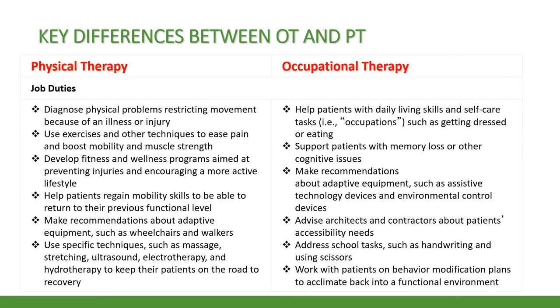Some questions that we get asked include, what are the key differences between OT and PT? Physical therapy job duties are going to include more diagnosing of physical problems that restrict movement because of illness, because of injury, or because of congenital defects. And we use exercises, other techniques, modalities, things like that to ease pain, boost mobility and muscle strength, develop fitness and wellness programs, helping patients regain mobility skills, returning to previous functional level, and also making recommendations about adaptive equipment like wheelchairs and walkers, in addition to using specific manual techniques such as massage and stretching.